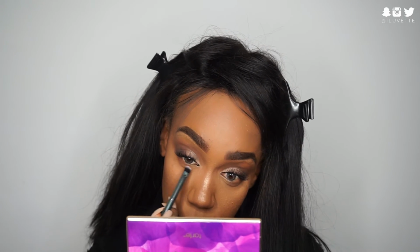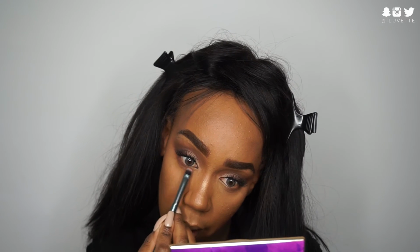I'm missing lash on the inner corner, but while they dry, because I just put glue on the second set so I can double them up, I am taking that Rebel shade and Leader and just packing that onto the outer 2/3 of my eye.